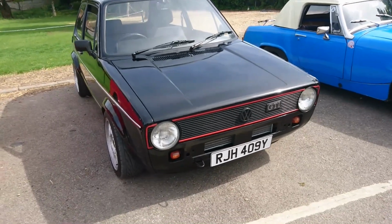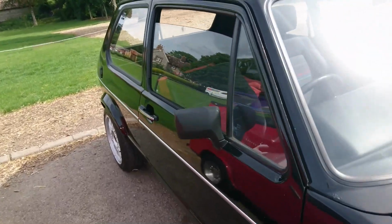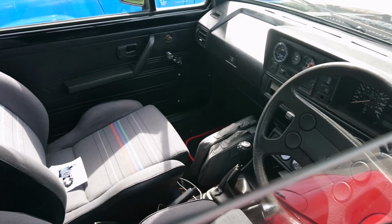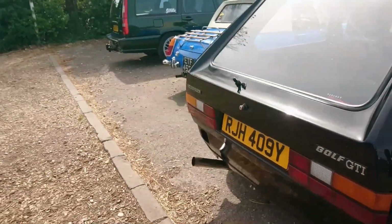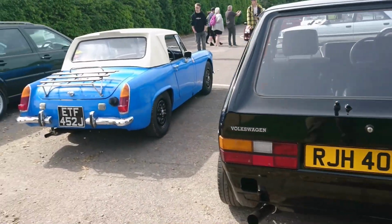Mark 1 Volkswagen Golf GTI. This is a facelift, 1982 to 83 registration, so quite a late Mark 1 GTI. I'm wondering if the seats are out of the Mark 2. I don't know, but that dash and the gear lever look original to me. I think we're going to be seeing quite a few of these as we go along throughout the day.